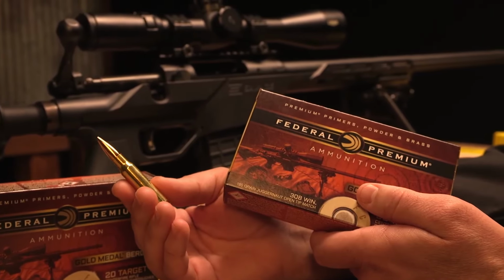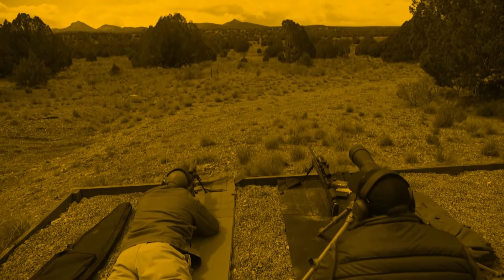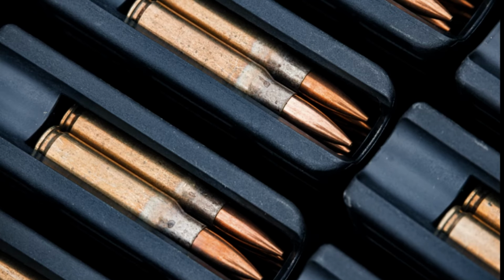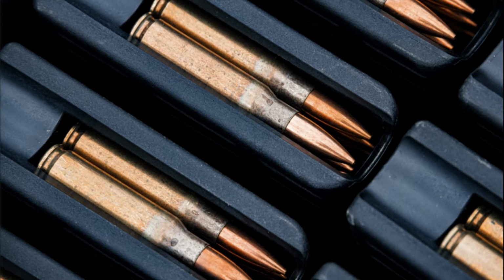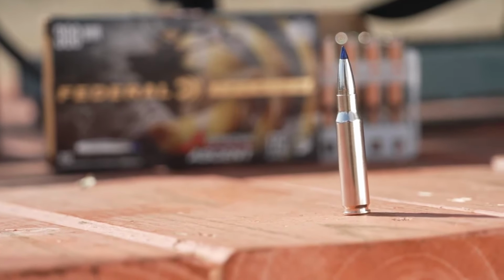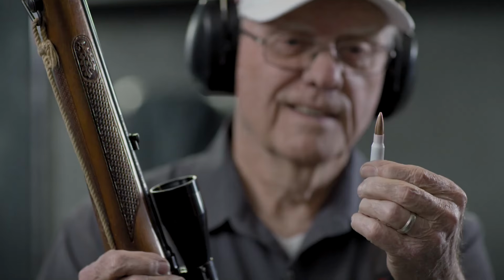Think about a handy scout rifle or a lightweight mountain gun. The 308 is inherently accurate, easy to tune, and barrels last forever. The recoil is mild, making it a fantastic choice for shooters of all sizes and experience levels. Ammo is cheap, plentiful, and comes in more varieties than you can count. Whether you run a bolt gun, a lever action, or an AR-10 platform, this round feeds them all.